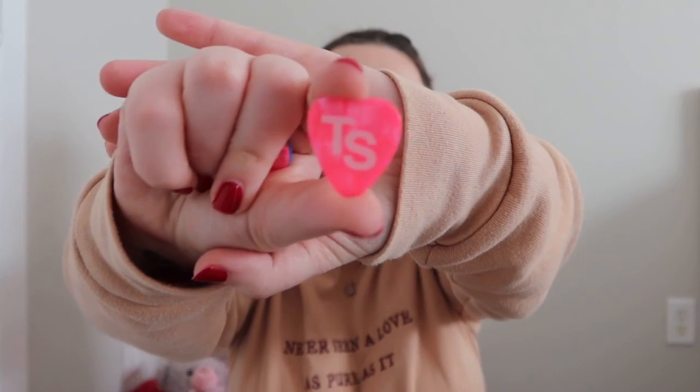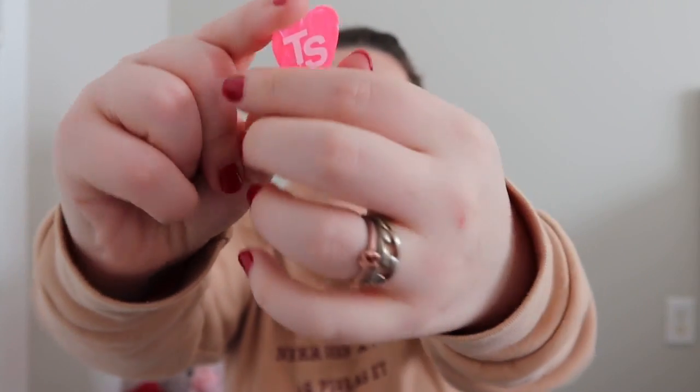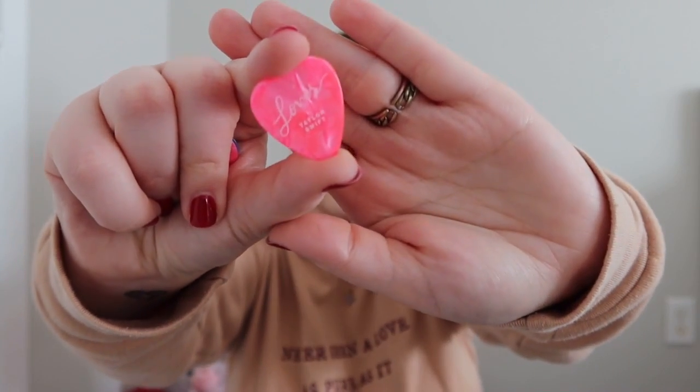So it looks like this. It's adorable in the shape of a little heart, and then on the back it says Lover. There's a hot pink one, there's a blue one, and purple, and you get 6 total. And like I said, these were on her site. All of this is from her site, except for the ones that I got in person on release day.